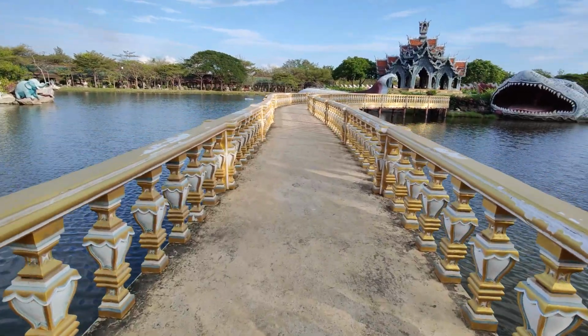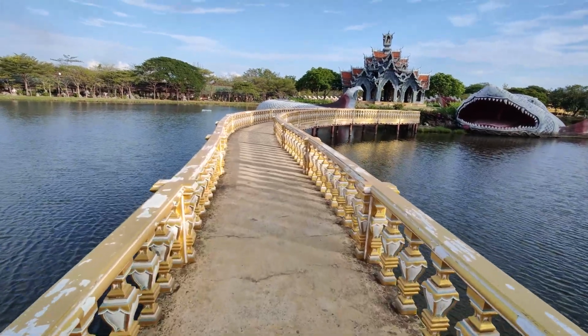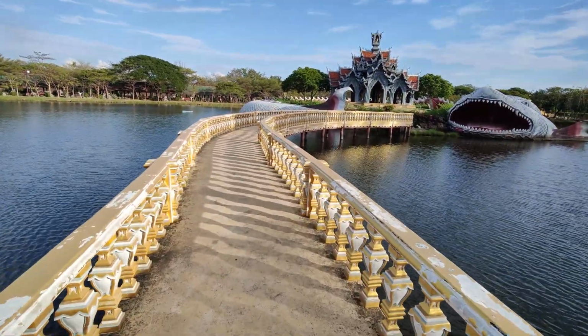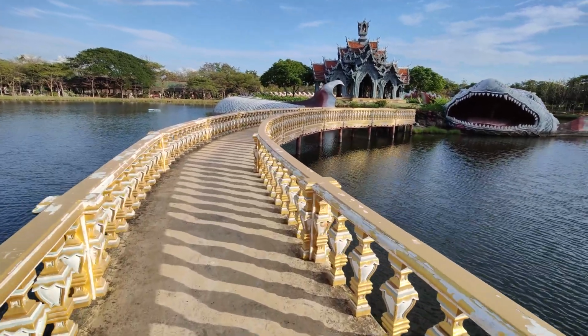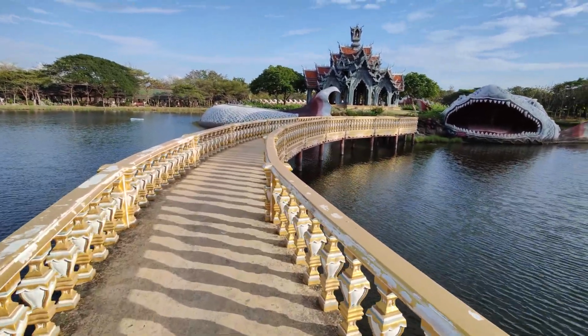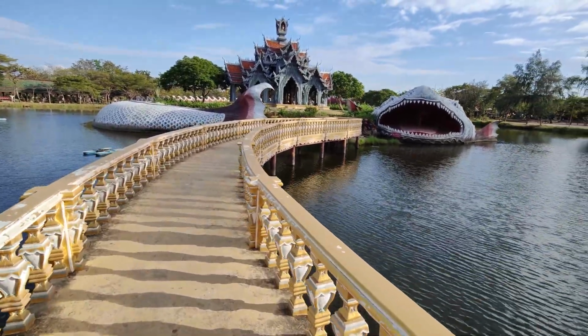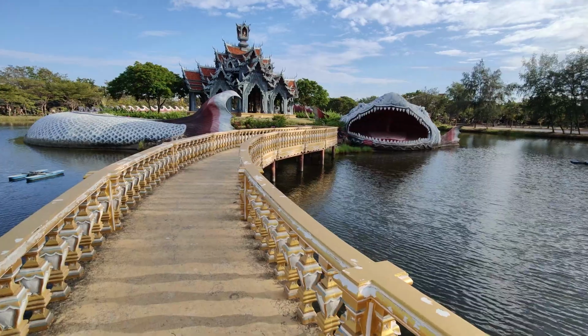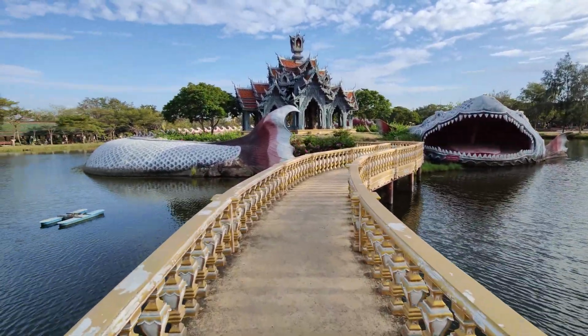This is gonna trip you people out. You can already see part of it. This is a fish that is holding up a temple that was once believed to be the center of the universe. And look at that.